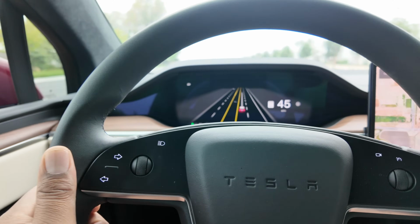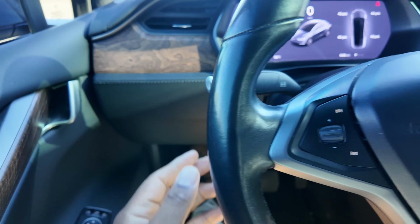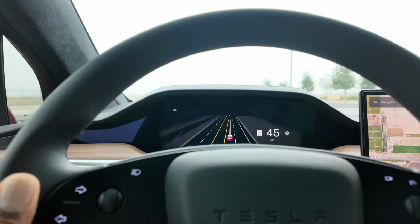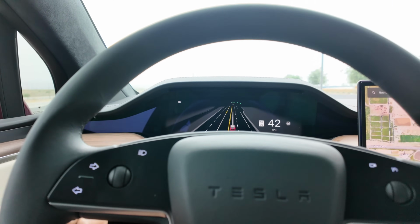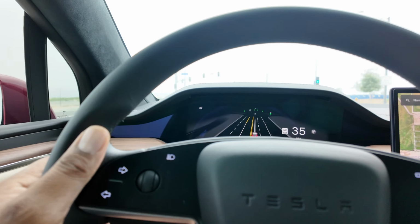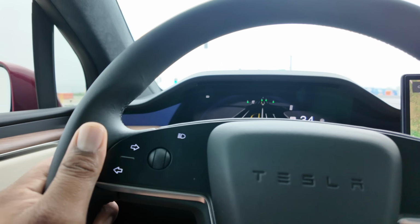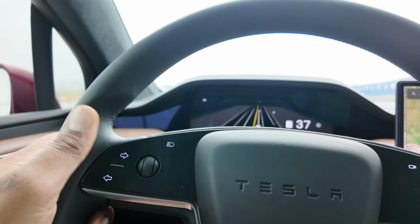Like a 9-day difference. My 2020 had buttons galore down here, or stalks galore, stalk after stalk after stalk, and this one, everything's on the steering wheel. And some people like that, some people don't like that. They actually added on the new Model Y, they brought the lane changing stalks back, and I'm not really a fan of that, because why just have one stalk sticking out right here? It's kind of weak.